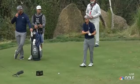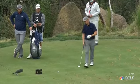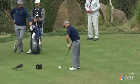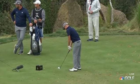JT wisely taking his time. He and Jimmy Johnson know the value here, don't they, Gary? Well, yes. And as Bones said, I mean, anything 20 feet from the hole is a good shot, and you hope it's 20 feet past the hole.